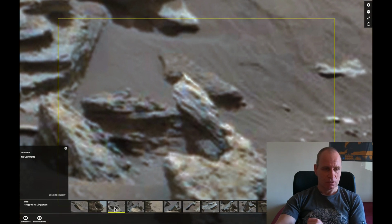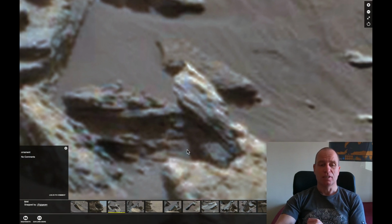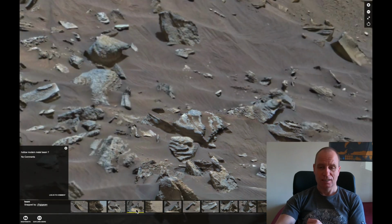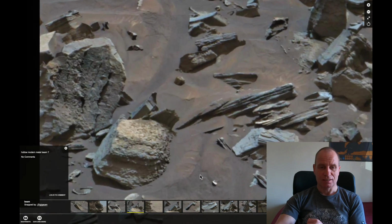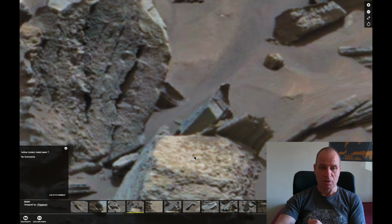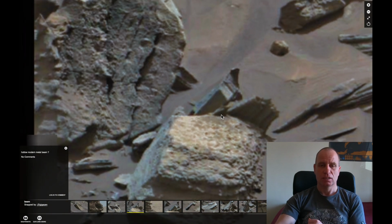Okay, so, well, this is an ornament or a bird. Yeah, sure. There are plenty of birds on Mars. Of course, we all know that. Okay, let's go to the next one. Hollow modern metal beam. Well, it has some kind of shape. It's interesting.